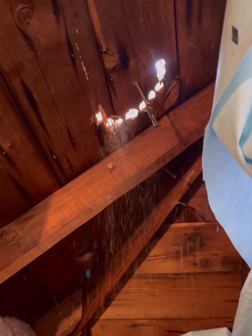Technically that flashing covers a lot, so if you don't have a hole saw, as long as you get a hole in there, that's all that really matters.